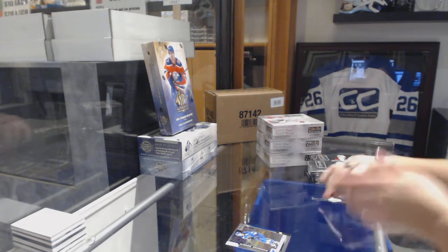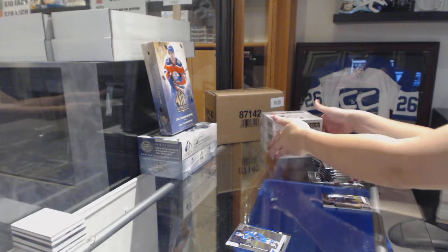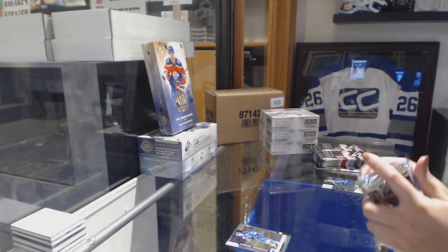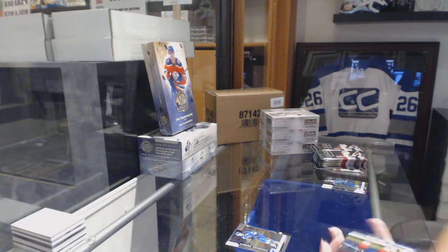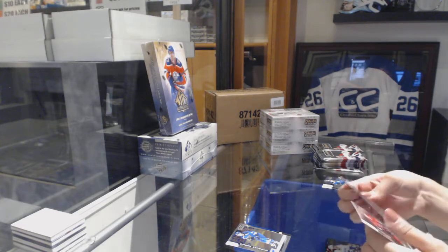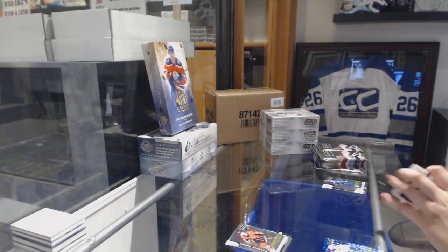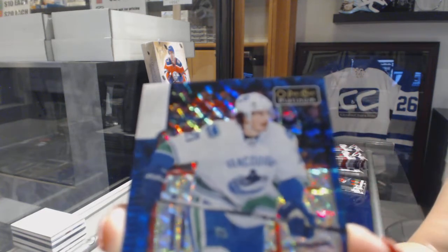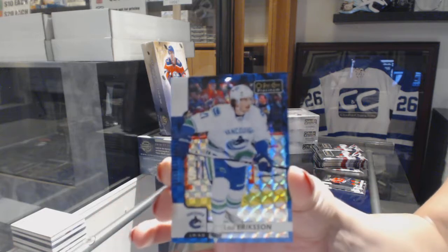Mark Messier and a rookie of Samuel Blaze for the St. Louis Blues. Rookie of Alex Formenton for the Ottawa Senators and a blue cube number /99 for the Vancouver Canucks, Loui Eriksson.